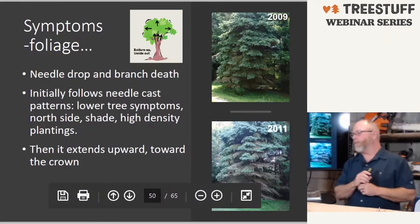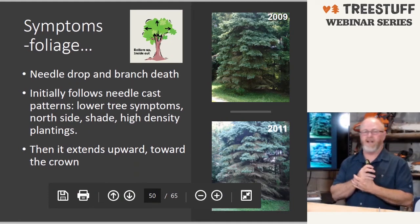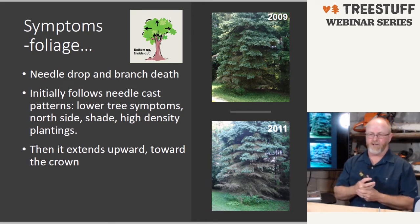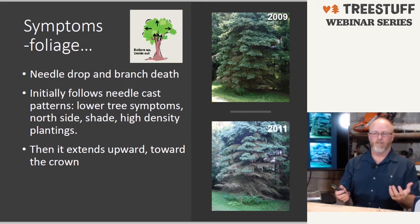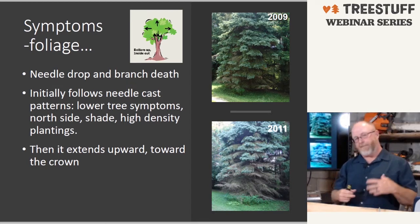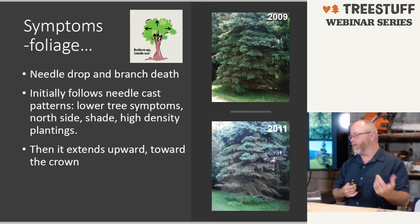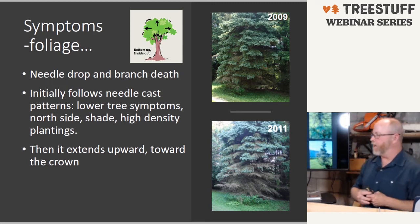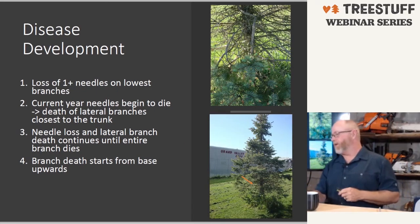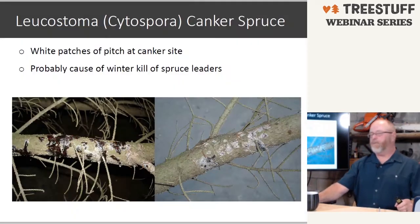So needle drop, branch death. A lot of times we first think it's needle cast. It goes back to the question, does it work for needle cast? At first my answer is, yeah, probably. But it's not just needle cast, so there are other things going on. So we dug deeper and deeper into these evergreens. Again, loss of needles. Current year needles begin to die. Needle loss, and the lateral branches continue to die back. Branch death starts from the base upward. So we got a little bit deeper on these.